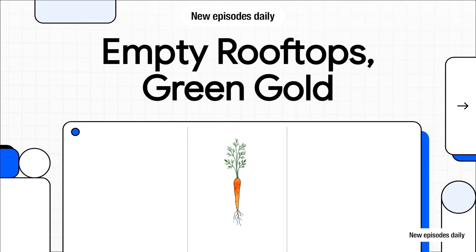When you look out over a city, what do you see? Miles and miles of empty rooftops, right? Just sitting there. But what if I told you that wasted space is actually potential? We're going to dive into how you can turn those concrete deserts into profitable green oases. It's a side hustle that can literally feed a community and your bank account.